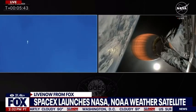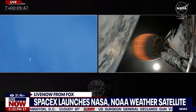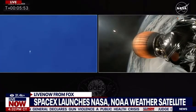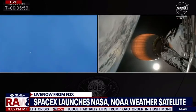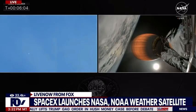Stage 1 FTS is safe. There we hear the autonomous flight termination system was safed as it returns back to Earth, making sure the vehicle is in a proper configuration for landing. The second stage is currently taking GOES-U across the Atlantic towards southern Africa.